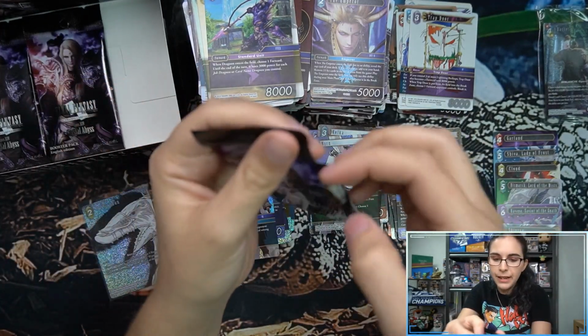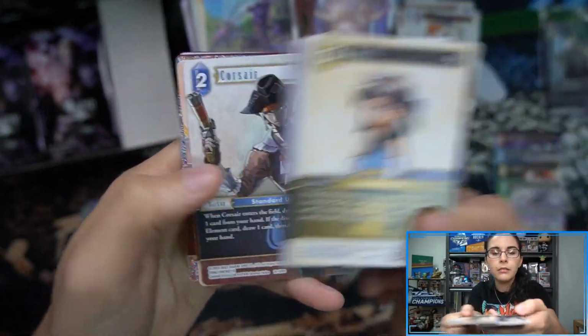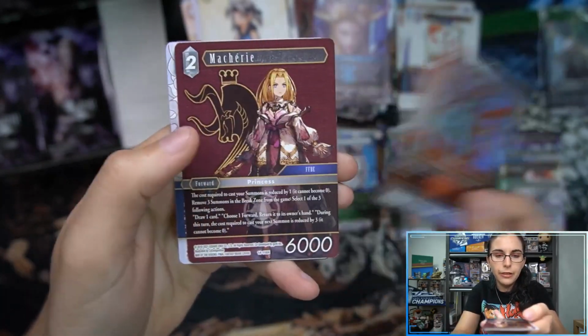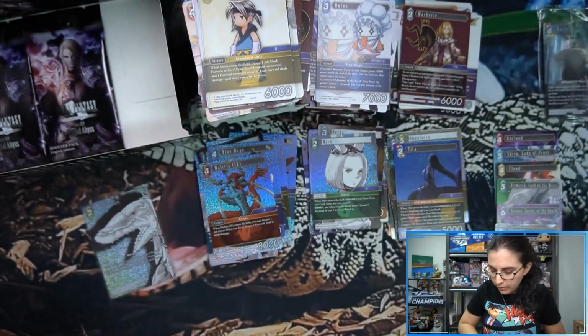Alright, third to last pack. We are looking, paging our last full art. Where art thou, full art? Malaris, common foil. Masheri Hero. Another Quina Chibi.